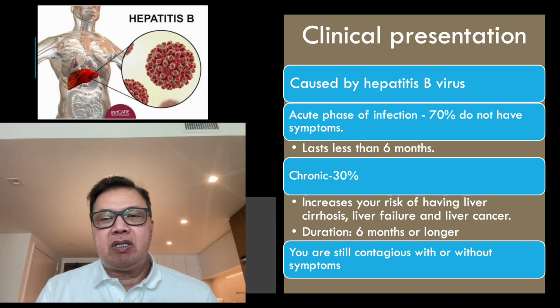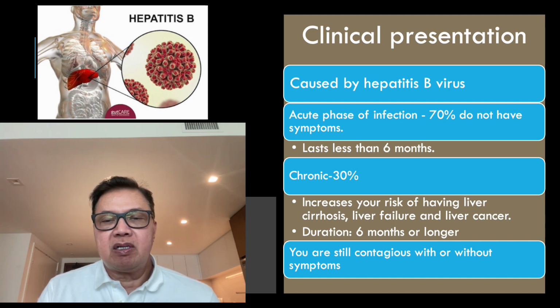So usually we have an immune system that fights any kind of virus in our body, and sometimes our immune system is successful in fighting off the virus, and then of course it just goes away. But the rest, if your immune system is not that strong, the virus remains in your system.